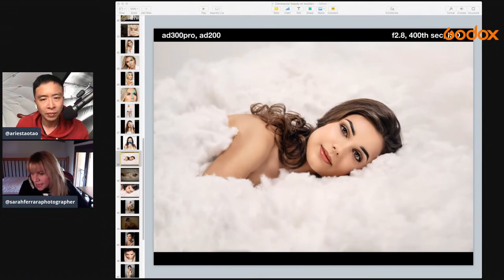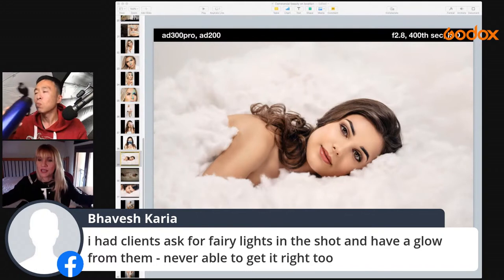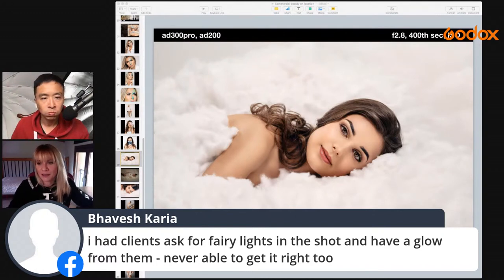Bhavesh Karia said, I had clients ask for fairy lights in the shot and have a glow from them, never been able to get it right. Exactly. Another problem with this room was that there was loads of natural light coming in through these huge windows. You need to have an almost dark room for fairy lights to have that glow. And if you're using flash, the flash is going to knock out the fairy lights. So if you do have clients ask for that, then you know in advance it's not going to work.